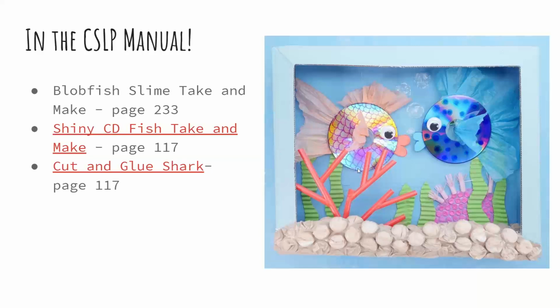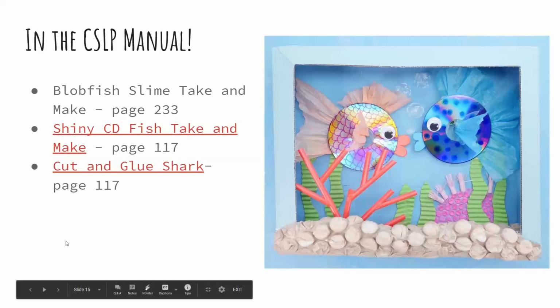Obviously, we like projects that upcycle, so the shiny CD fish need old CDs. Maybe you have some. If you need some, let your friends at STLS know, because we also have a whole bunch which we could provide for you. And when you get the slides, you'll see the links to those activities.